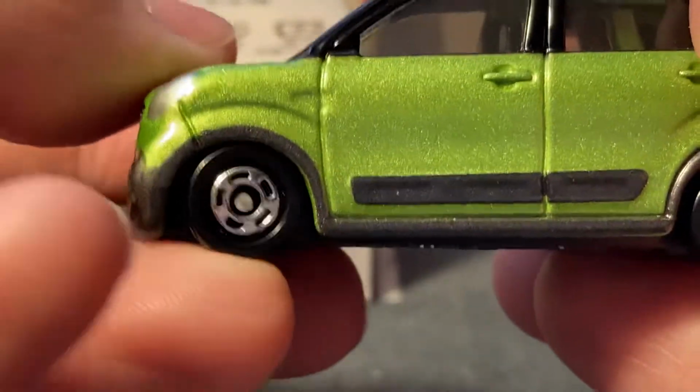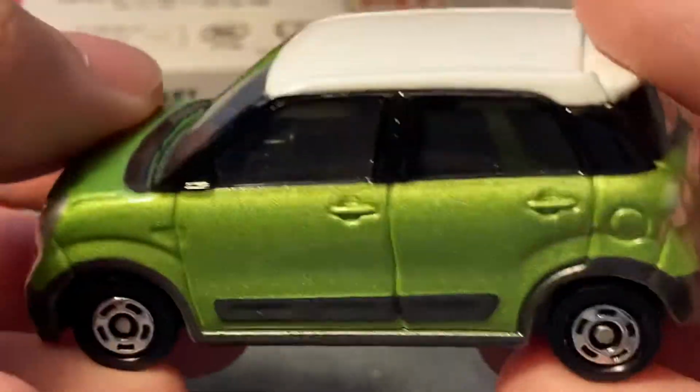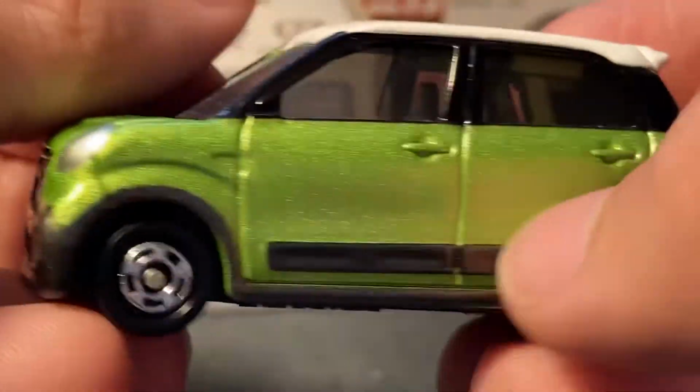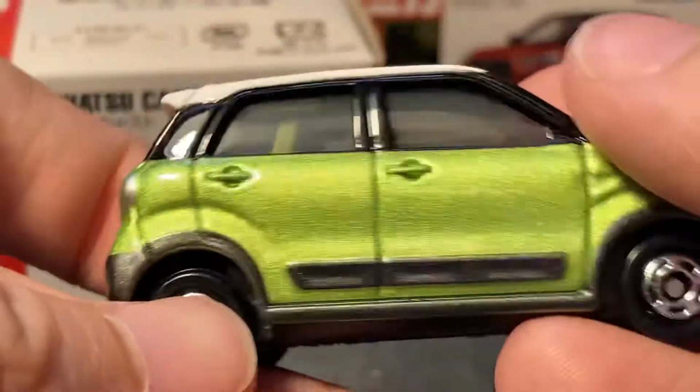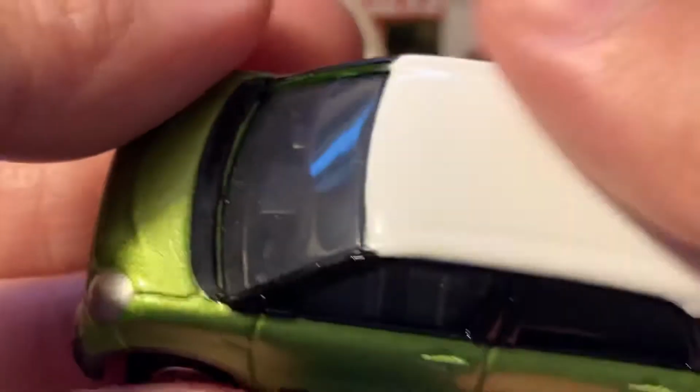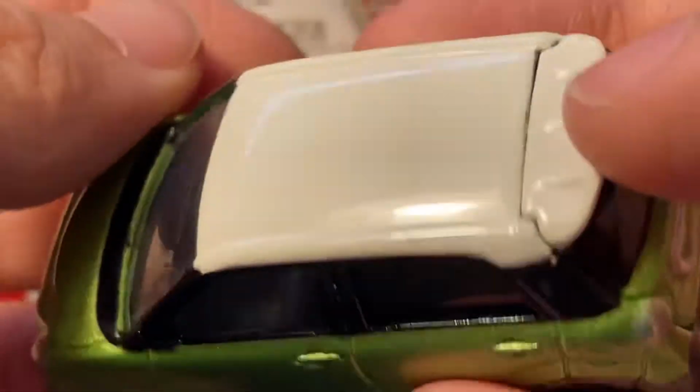Standard Tomica button wheels with suspension. There's that gunmetal silver again. We have black trim around the windows. All gloss this time, no flat. The roof is a gloss finish, but it kind of feels flat, but it is gloss.